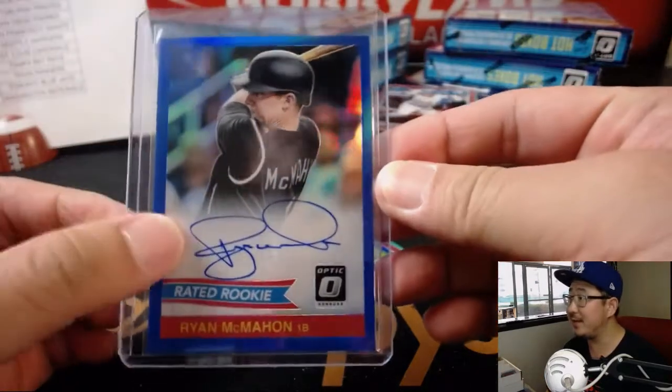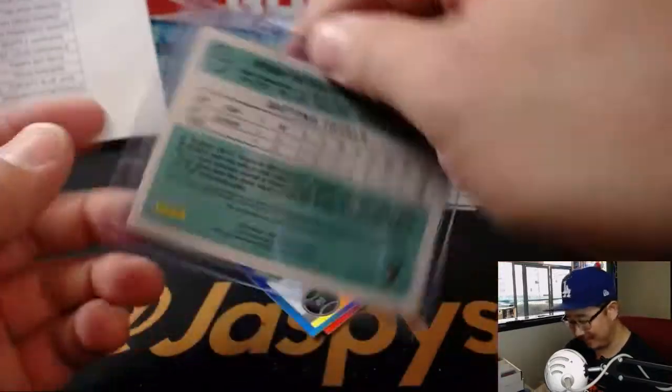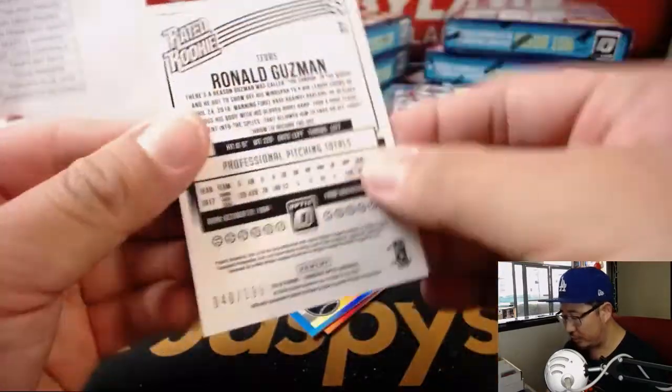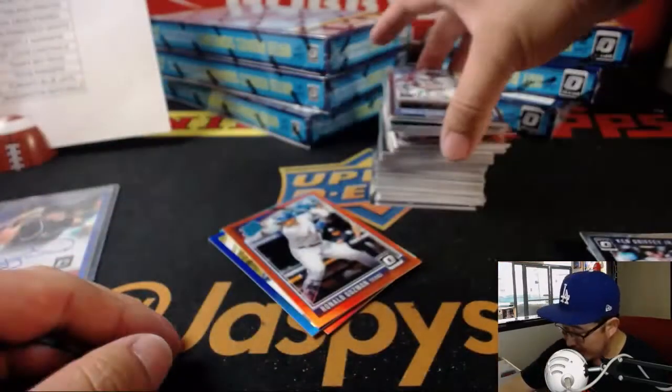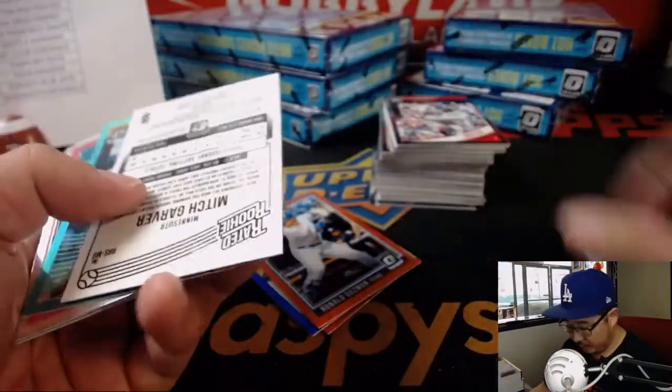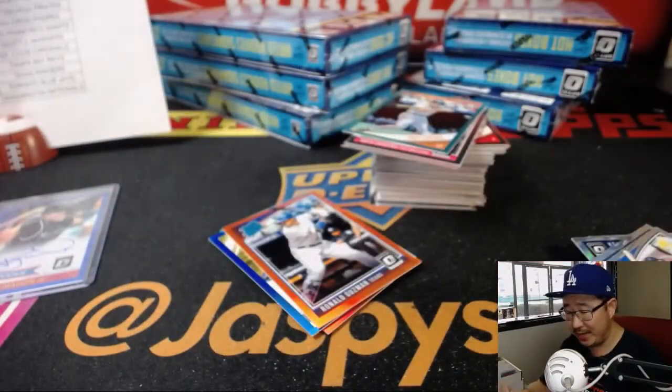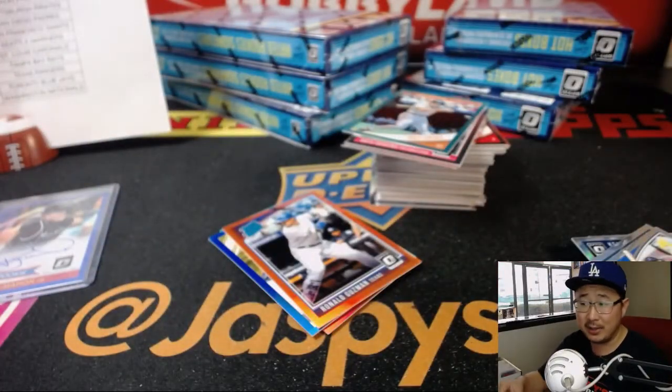I'm rooting for this guy because he has a nice autograph. I want to see more of him in products. There you go, 4 out of 60 on that one. Ronald Guzman for the Rangers out of 199. We've got Mitch Garver autograph. There we go, rated rookie autograph for the Twins. That'll be for Ed Aarons and the Twinkies.